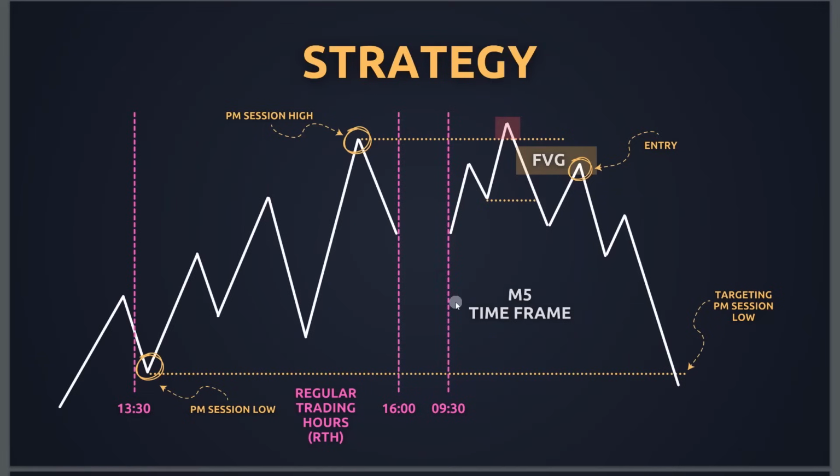And now if we flip this and we have a buying opportunity, which means that the bias was to go long, what do we look for? A fake out to the lower side to go up. That's the fuel of the market. What do you want to see here? Price taking the PM session low, displacing above, a fair value gap to enter from, price coming back into the fair value gap, and we target the PM session high. It's literally the same. You just flip it.